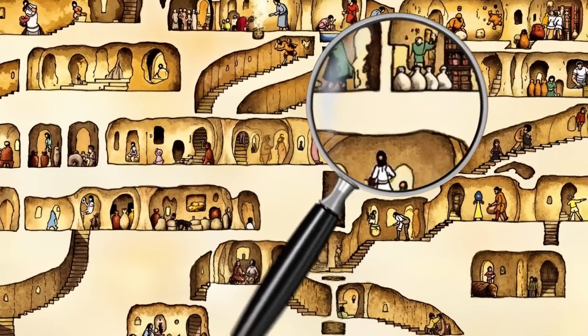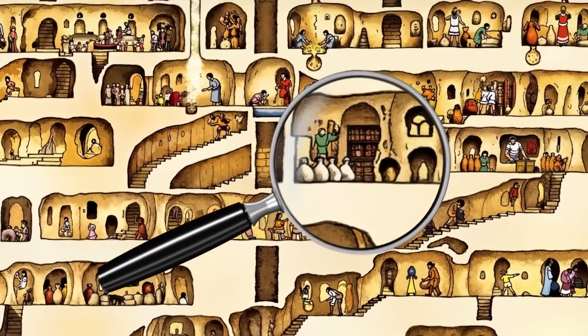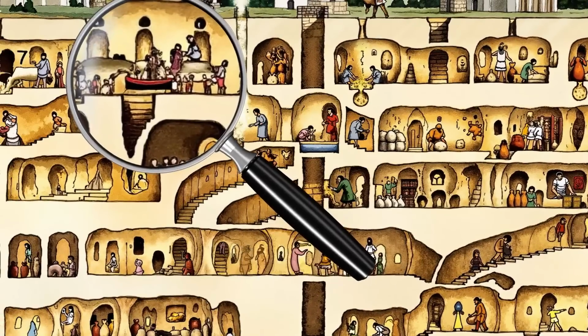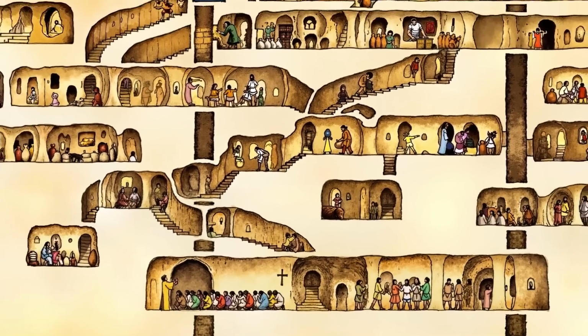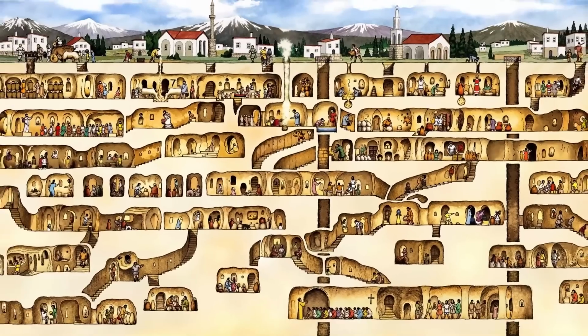But honestly, they had it all: a room for a wine press, for domestic animals, small religious buildings. They certainly didn't spare any efforts to make that underground city as complete as an above-ground one.